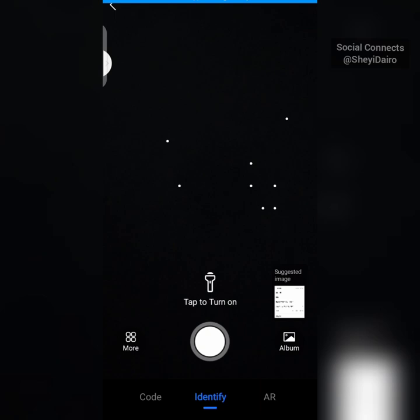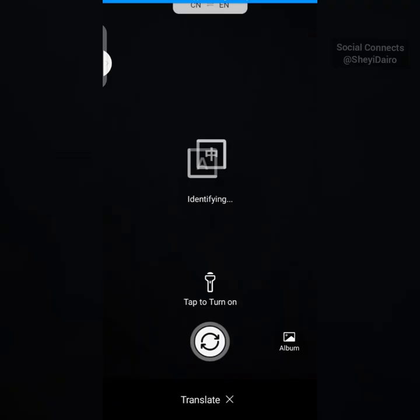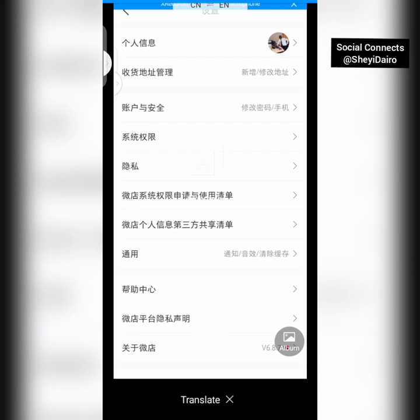So I'm doing this in case the translation fails for you, this is what you should do. Then I'll click on album. So from album now, I'll bring this up. So automatically now this will translate it for me. All right, you can see, let me zoom it. So look at it now.